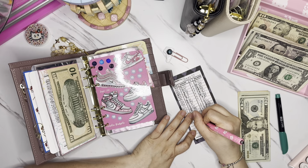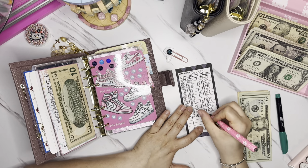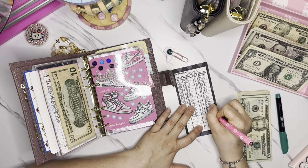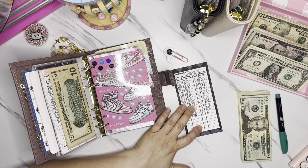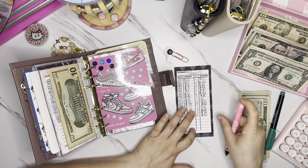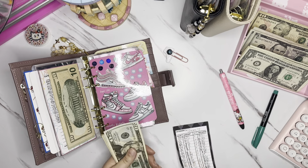I guess I should just put $15 because I'm going to confuse myself. I didn't add the money that I left outside. So $15 plus 75 equals, I'm just calculating so I can make sure, $90. That's what I counted. I just wanted to make sure I didn't mess up.